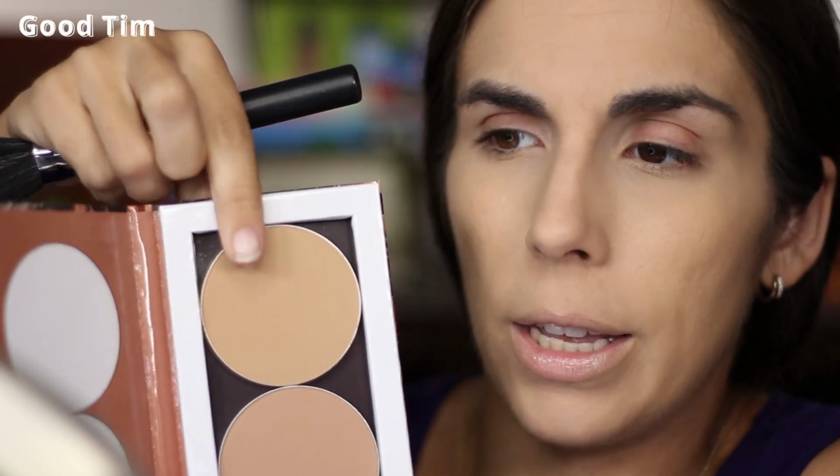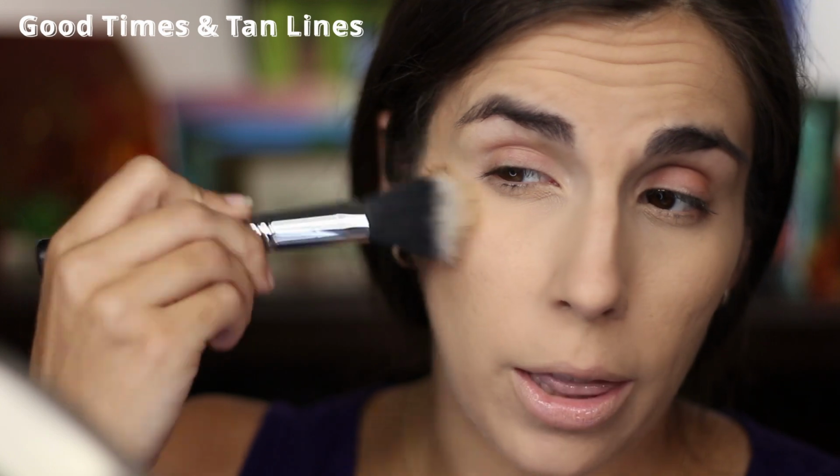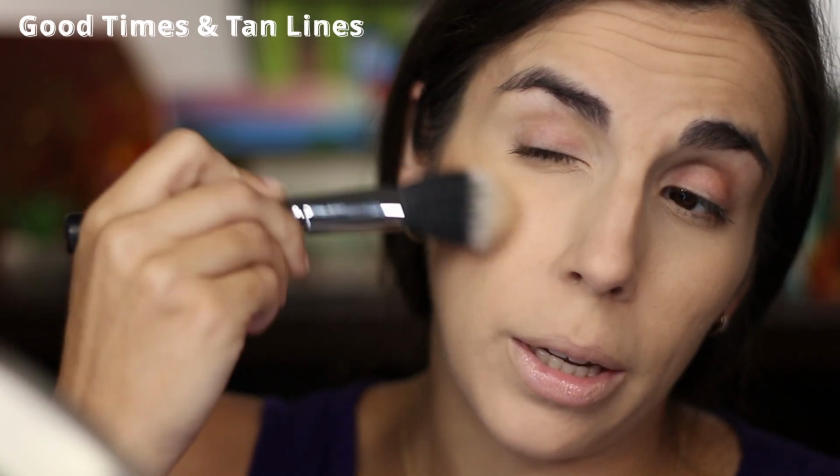I wanted to try out the bronzers first, and the two shades that I picked up were Don't Be Salty and Good Times and Tan Lines. For the first side here, I decided to try out Good Times and Tan Lines because it looked a little bit more cool toned and looked like it would be an easier bronzer if you guys are new around here. I love going ham on my face with a bronzer. I tend to ignore blush altogether and just warm up my face with bronzers.